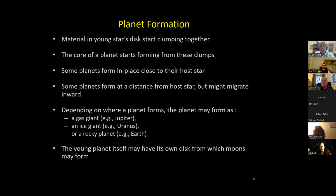So this sort of summarizes what we just said, that material from the star's disk clumped together, and the core of the planet starts forming. As I said, some planets form close in, some form at a distance. And depending upon where the planet forms, just like in our solar system, if it's pretty far out, it might be a gas giant. If it's further out, it might be an ice giant. Or if it is neither one of those two, if it's formed at the right location with the right density, it might be a rocky planet like Earth.